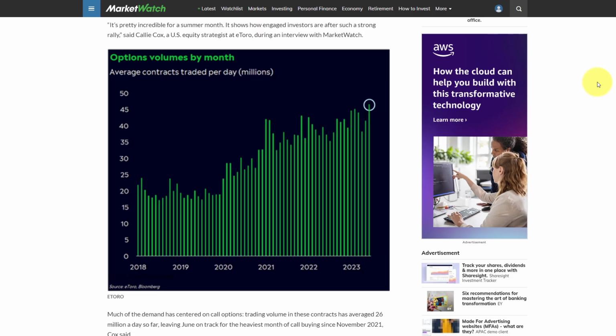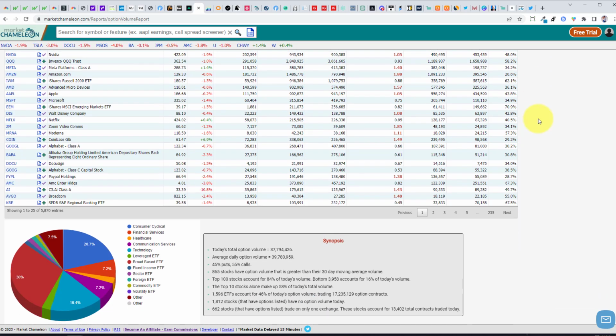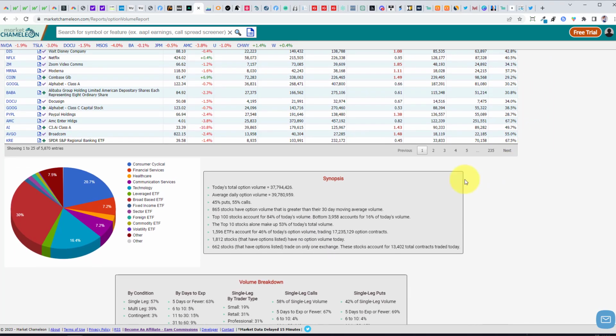And apparently a lot of people out there disagree with me, because we've seen one of the busiest months in the options market on record, with June on track to be the heaviest month of call buying since November 2021, right before we topped out. And that's because we have a lot of people betting on mega cap tech to continue melting higher and higher.